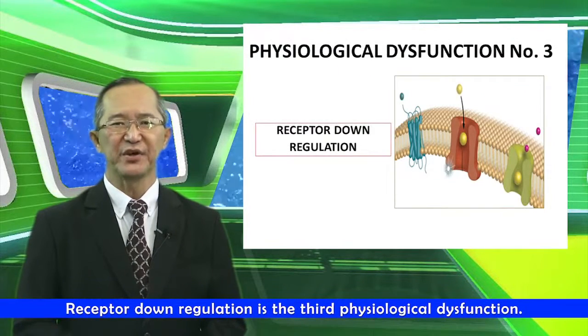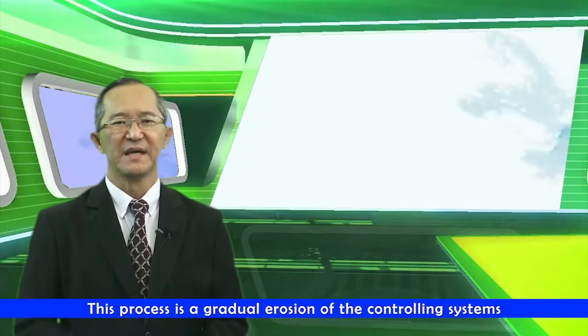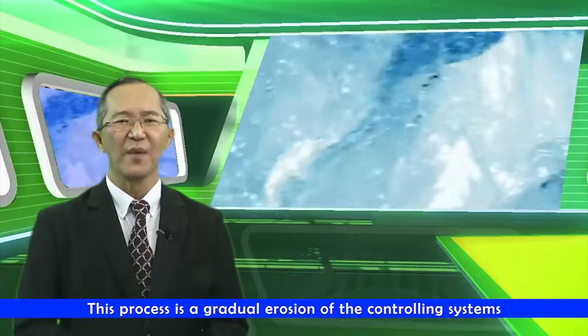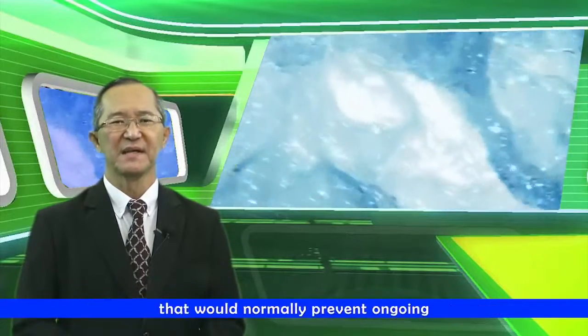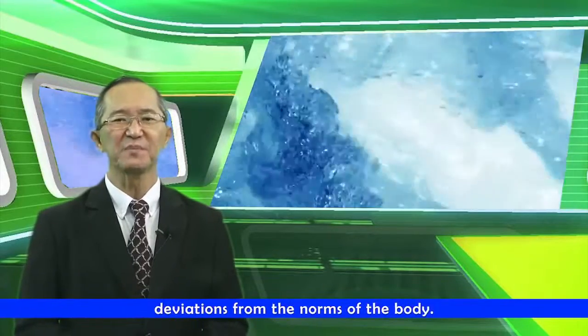Receptor downregulation is the third physiological dysfunction. This process is a gradual erosion of the controlling systems that would normally prevent ongoing deviations from the norms of the body.